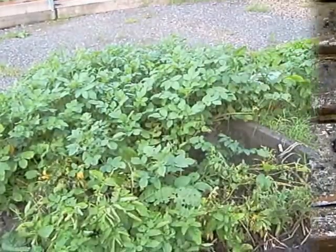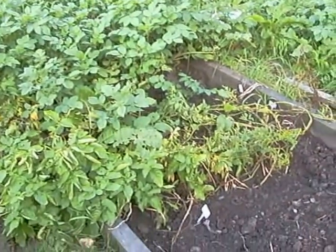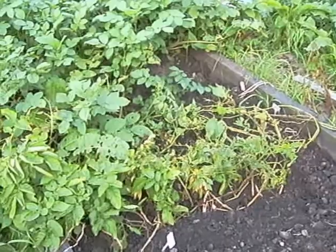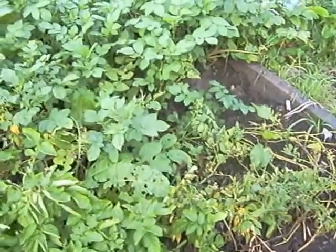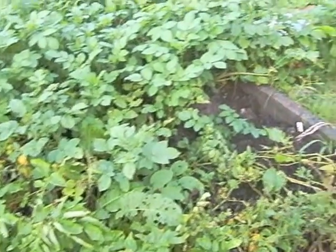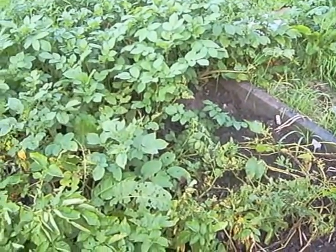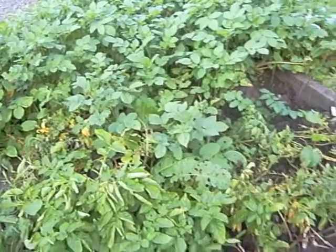Okay, anyway, back to Monday night. As you can see at the front here, there's still a row of Anya waiting to come out, and there's also what I think is Casablanca behind them, which are also probably ready. I'm not bringing those out the ground yet, pure and simply because I've got so many potatoes, as you've seen from the first harvest, that I don't need any more yet. Same goes with the buckets.